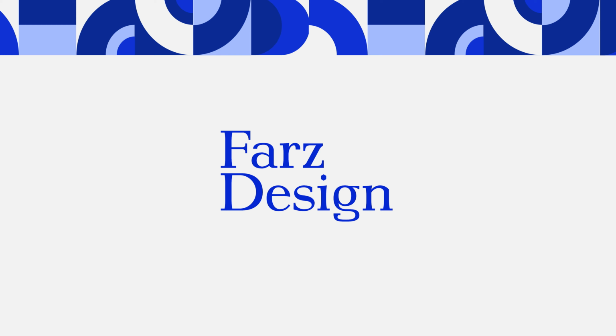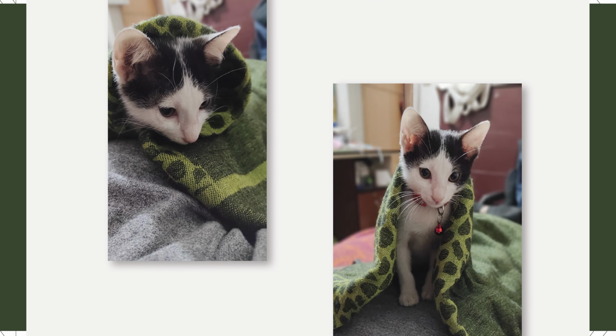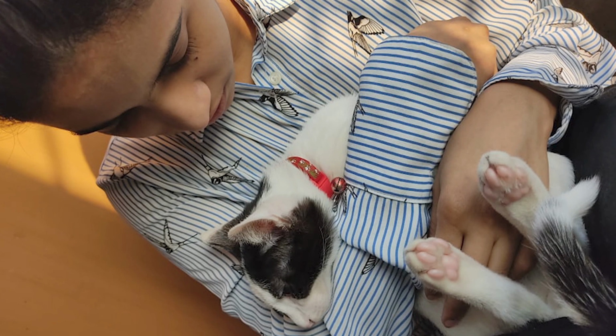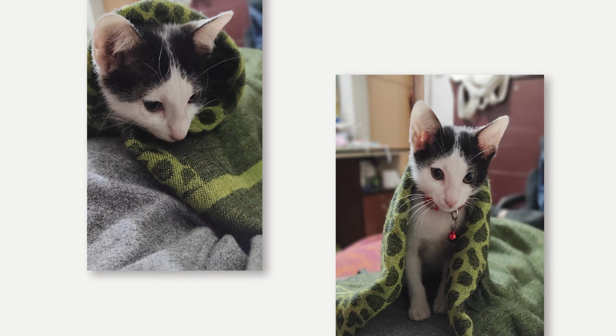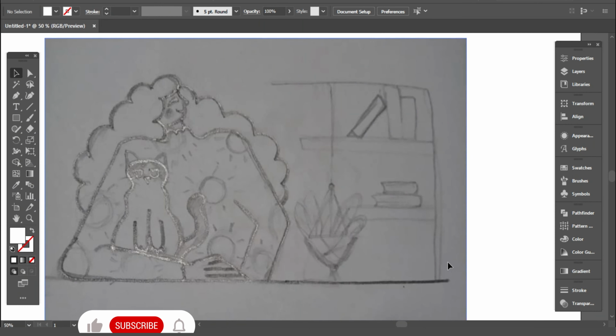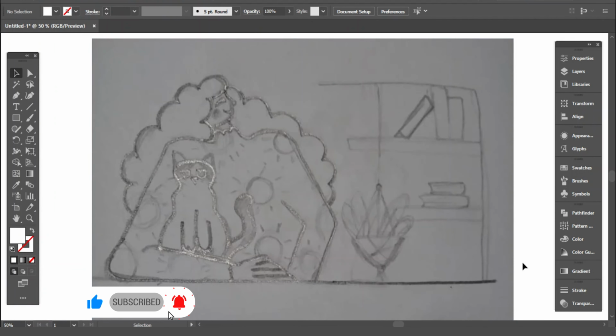Niku is my adorable cat who loves food more than me and he is an extremely lazy one. However, I do adore this little monster. Here is the messy sketch of myself and my adorable grumpy cat.